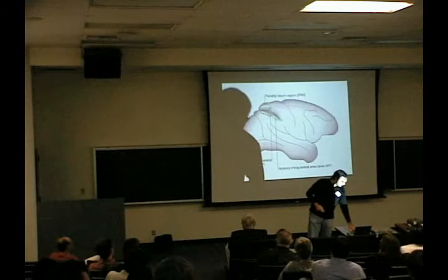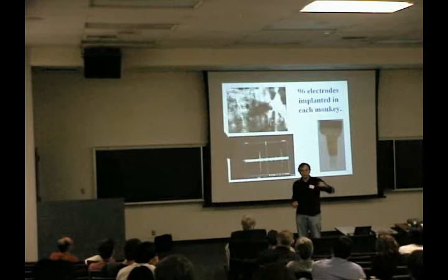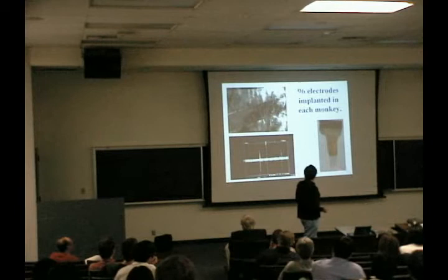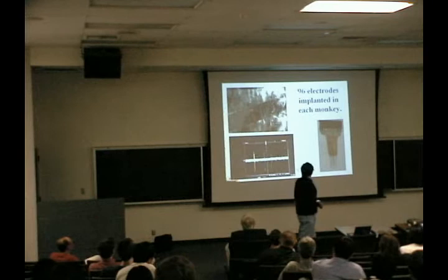Okay, so the one area that we've been concentrating on is this area in the parietal lobe called the parietal reach region. And we specialized in coding in visual coordinates the goal of a movement, and the movement being a reach movement. So it says, I want to reach to this thing I see, rather than how to get there. Typically what we do is we implant arrays of wires, usually 96 wires, into the parietal lobe of each monkey. And this is an example of a recording from one of those wires. Of course they all don't look this well.